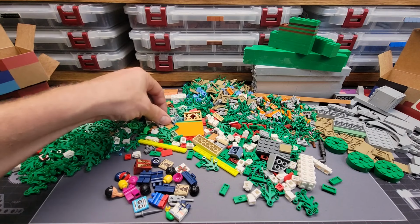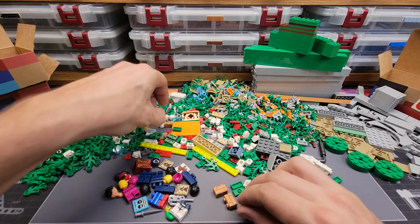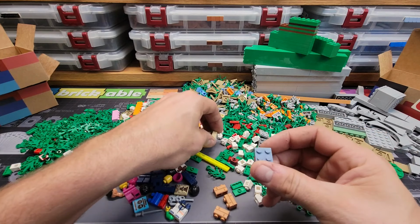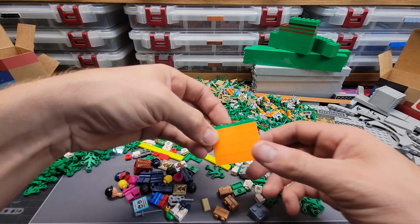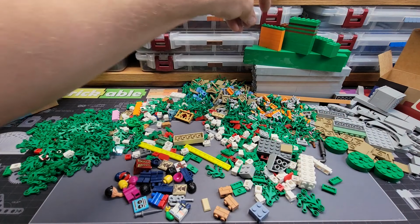A few masonry bricks, not a lot. And they'll get kind of unique color stuff. I'll throw it in there. You know, one ingot. You never know what you're going to find here. I did get some orange plate as well.